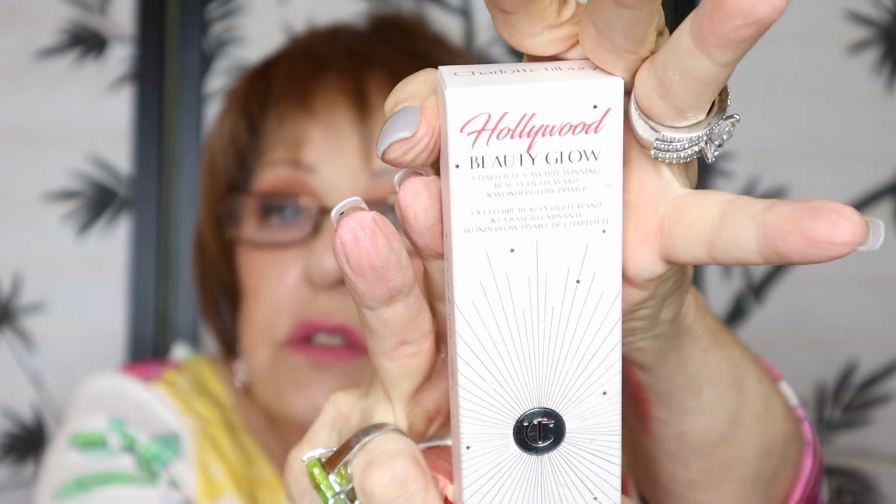Here we have a Charlotte Tilbury Beauty Glow. What is it? I'm not sure what it is. Oh, okay. It's a beauty glow wand. Nice. I have these open already, so I'm not going to open it. It comes with a little sponge on the top. I'm not going to open it because I have one and I haven't used it for a while.